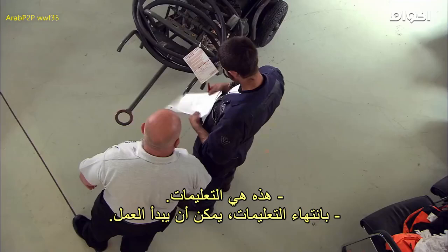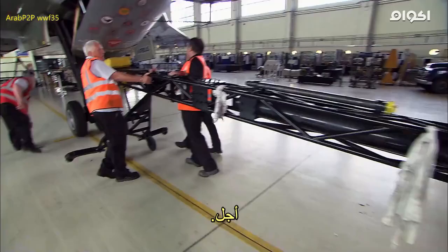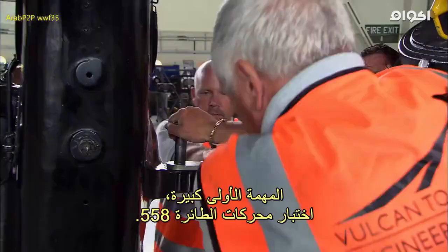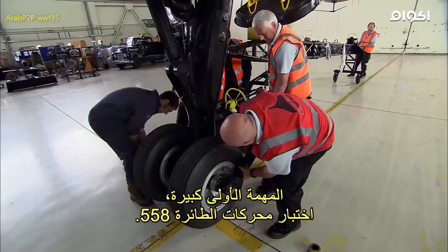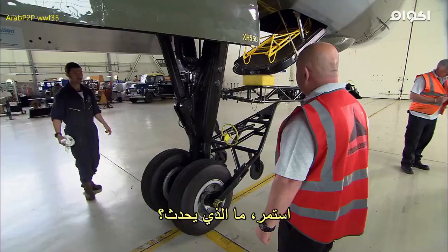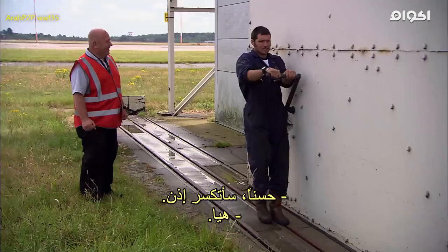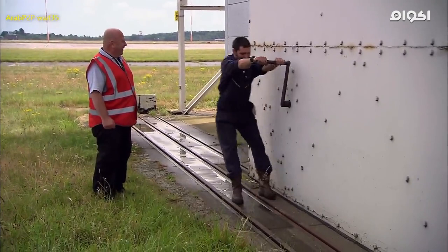That's our inductions. With the induction over, work can begin. Take the weights. Up you go. The first job is a big one, testing 558's engines. Go on, what's happening? So Taff enlists Guy's help for the first crucial stage of the operation. One handle, six doors. Away we go. Right, I'll get cracking then. Come on. That's it, excuse me.